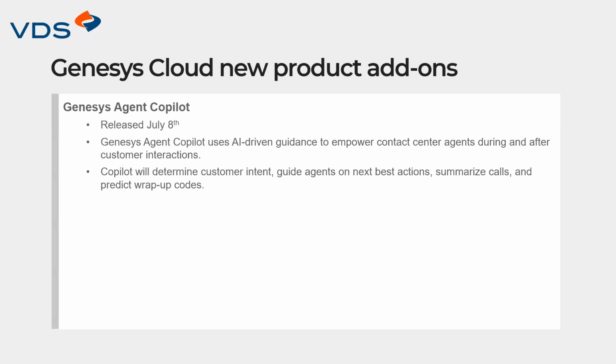Important to note that this is built within Genesys, comes from Genesys. It's not an add-on or bolt-on type product. It is directly integrated within the Genesys Cloud platform today, which allows it to work just seamlessly across the platform. To purchase it, you would utilize AI experience tokens, and you can feel free to either contact myself or your VDS representative for more information on that.